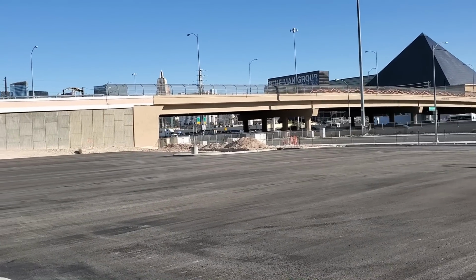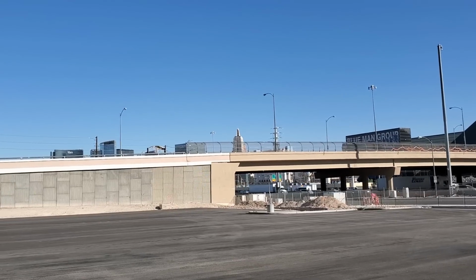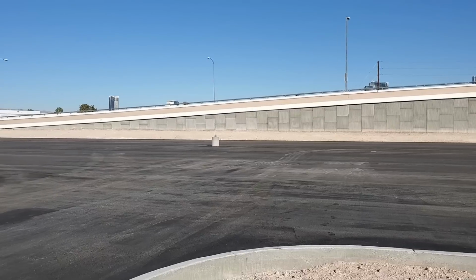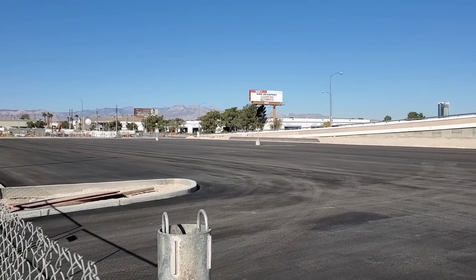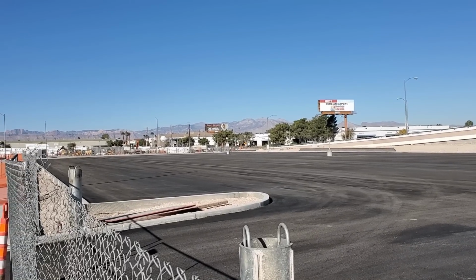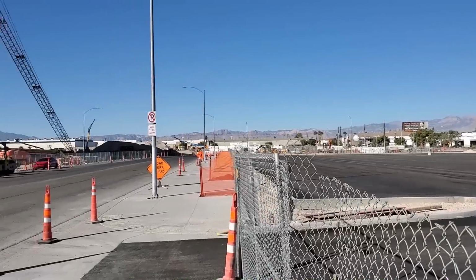Okay, this is the lot right up there. That's Hacienda Bridge where I always stand. So this is the lot they just paved. I'm pretty sure it's going to be some kind of pick up and drop off location. That's right across the street.